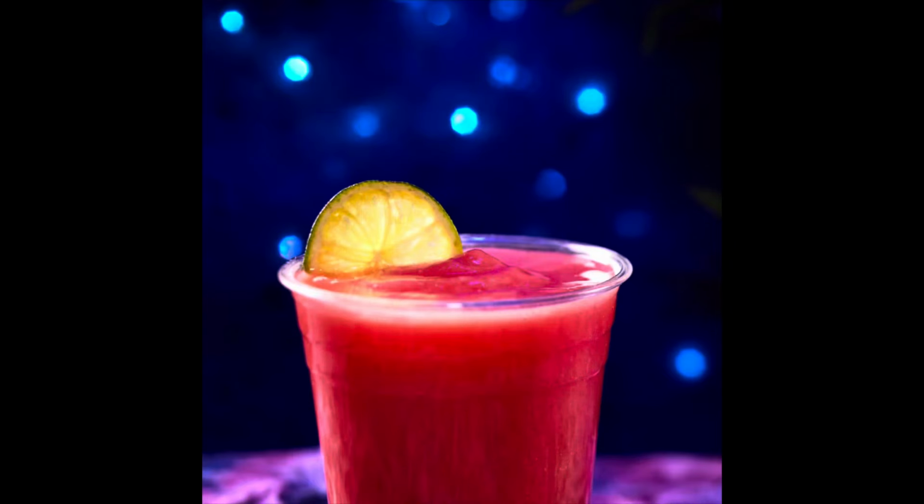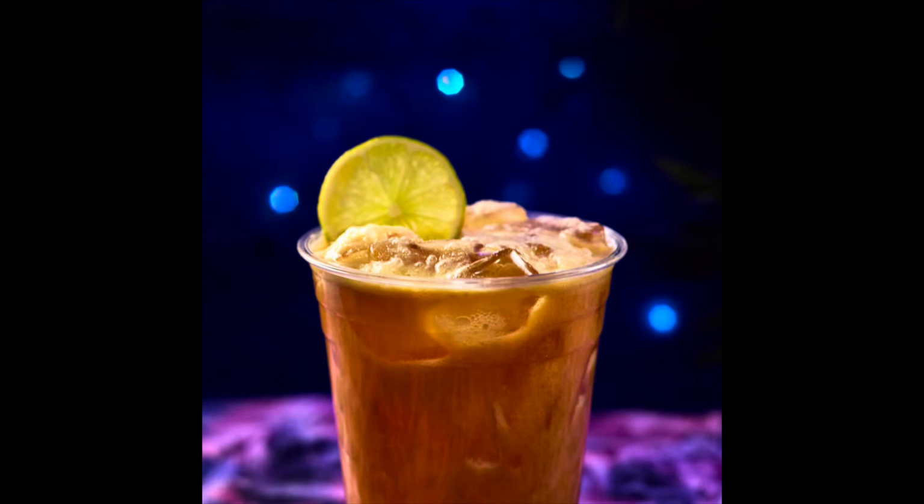A mocktail has also been revealed. This is the Kunaku Daiquiri. This is a non-alcoholic drink, which is strawberry puree, lime juice, simple syrup, and strawberry essence with a hint of smoked sea salt. They've also shown the Branca Colada, which is an alcoholic drink. This is a combination of rum, lime juice, pineapple juice, and passion fruit puree with cream of coconut.